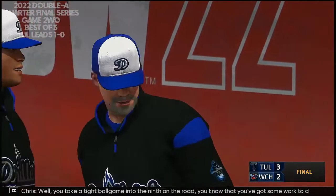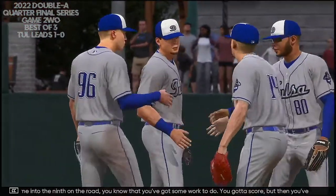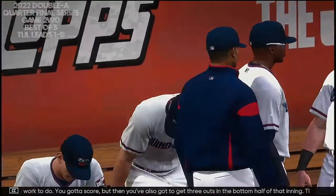Well, you take a tie ball game into the ninth on the road, you know that you've got some work to do. You've got to score, but then you've also got to get three outs in the bottom half of that inning. They did just that today. Very well played ball game. Get this win on the road. Everybody's happy with the W.